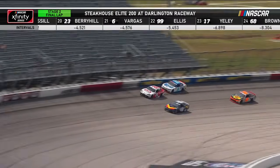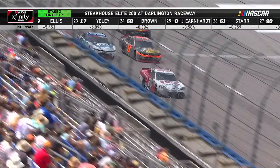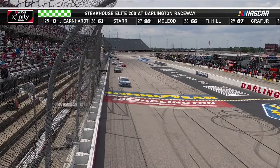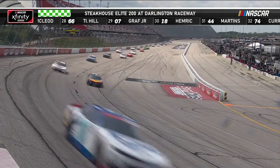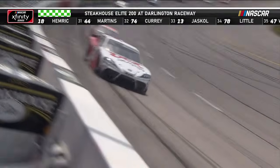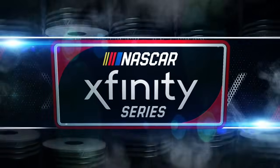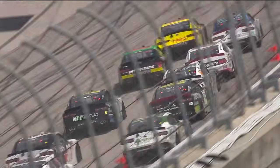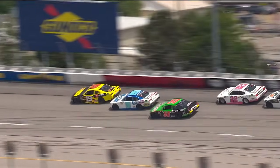And here's Harrison Burton making a move on Allmendinger, new leader as we come back to the green-white-checkered. First stage win of the season for Harrison. That was incredible. Yeah, Harrison closed a big gap there. AJ had some cushion, so that was pretty impressive. Burton wins it. Gragson gets back to second, but he's down on tires. And we go back and see what happened on the restart when Allmendinger and Jones were racing together.